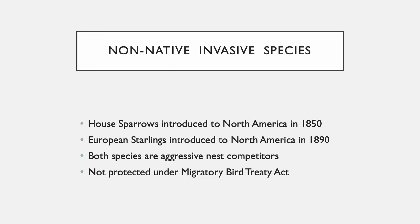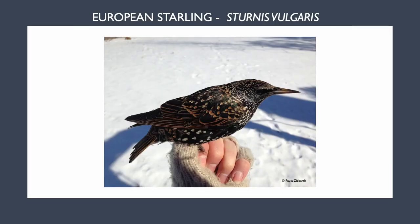Both species are aggressive nest competitors. Cornering native cavity nesters inside a nest box or natural cavity, they often kill eggs, nestlings, or adults. The European starling. During breeding season, February to June in Ohio, starlings have bright yellow bills and relatively glossy black plumage with a green, blue, purple sheen. They are about the size of a robin.